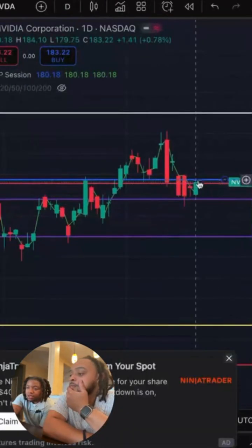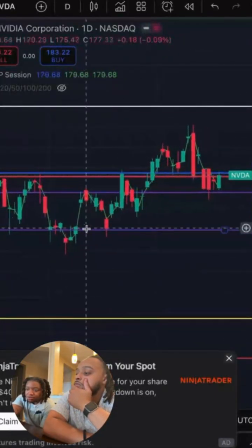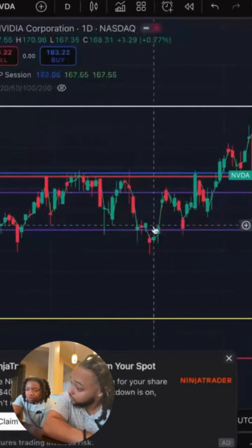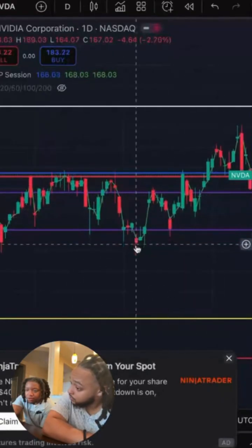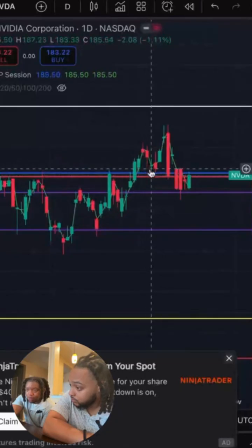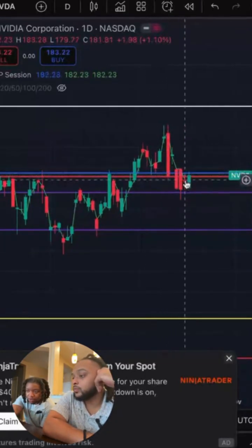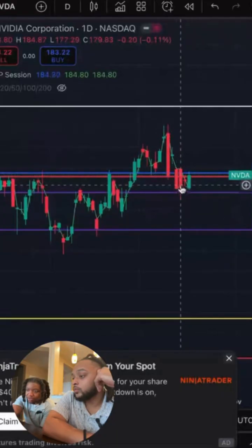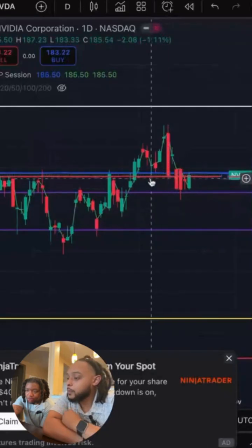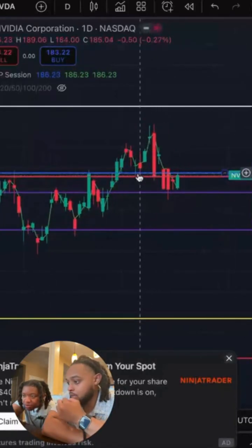On that NVIDIA play, yeah, I like that analysis. I'm actually currently in puts, and my reasoning is I could see a head and shoulders right there. You can see we're definitely on an uptrend, right? Starting from here: higher high, higher low, higher high, higher low, higher high, higher low, higher high. This higher low was broken right here, with the bearish engulfing candle. You broke that low, or technically you kind of kept it, because this wick right here is kind of hard to see. But yeah, it's a wick.